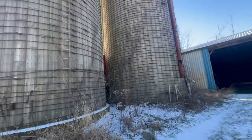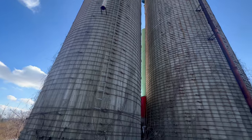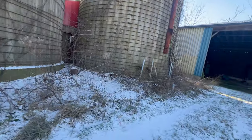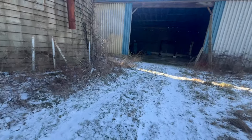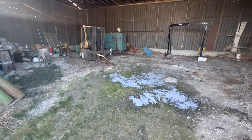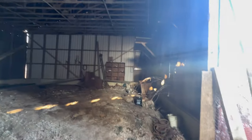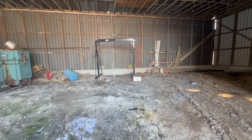These silos are pretty tall. There's ice, Ash, be careful. What do you put in those silos? Oh, hello. It's a big old barn.